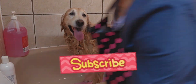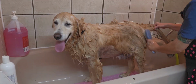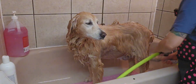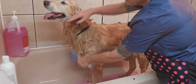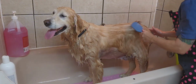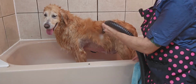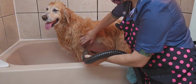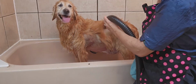I like to brush the dogs when they're wet, just to comb the shampoo through the hair. As you can see, he's missing a lot of hair under here. That's good because it's going to dry faster now.